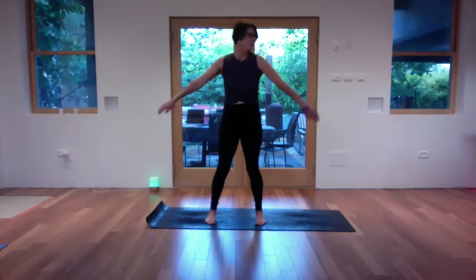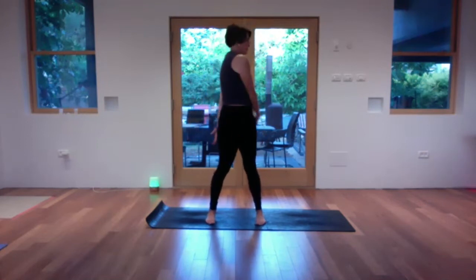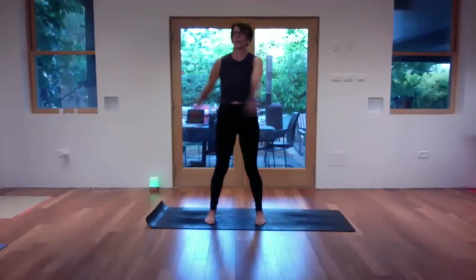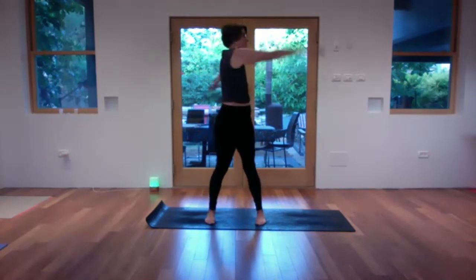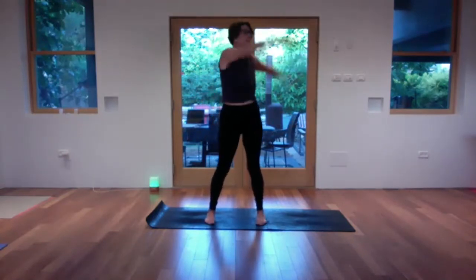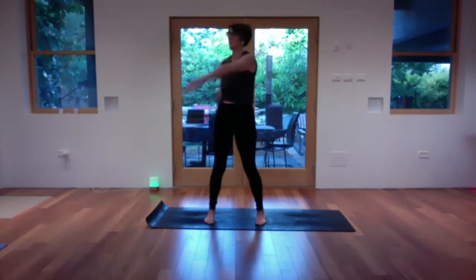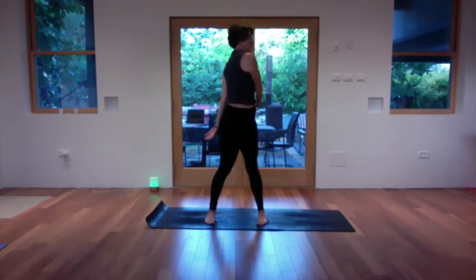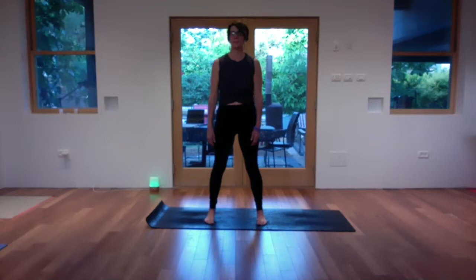Long, deep breaths. Good. And then let's increase the range of motion. Our arms come up and over and up. So it makes the end of the twist just a little bit deeper. Good. And slowly back around to center. Let the hands come back to the sides. And just notice how you feel a little bit fuzzy.